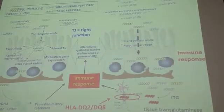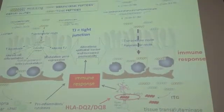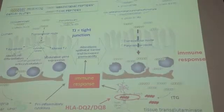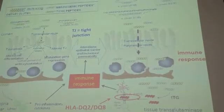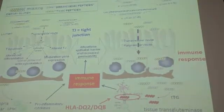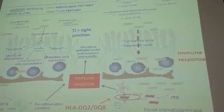Now, in addition, if we look at the DQ mutations, what's going on here is that there's an enzyme called tissue transglutaminase, and it cross-links these peptides from gliadin to the DQ2-DQ8 HLA, and that makes them even more immunomodulatory. So that also will stimulate the immune response. We get a hyperaction to the immune response set off by these peptides. And again, remember, it's not just wheat.